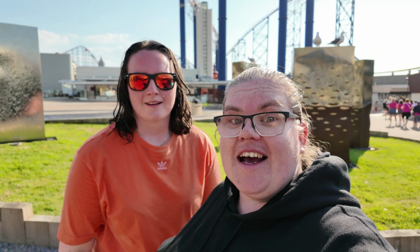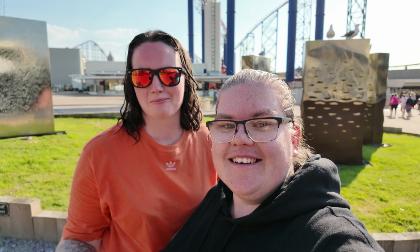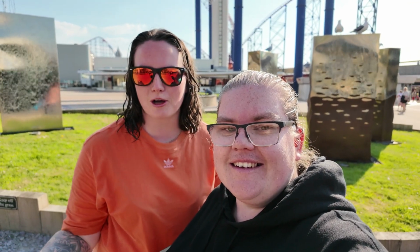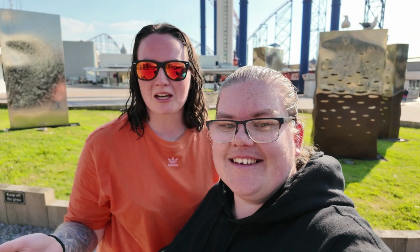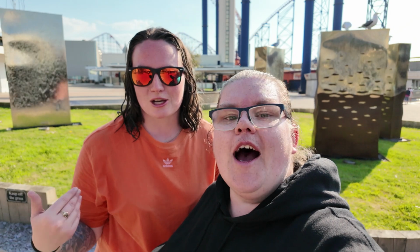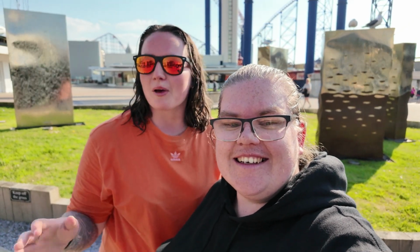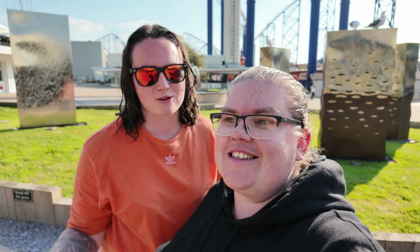Right guys, as you can see, we've just come off a very wet Valhalla. I thought being sat at the back of the boat would have been a little bit better because normally it's the front end of the boat that gets wet, but it's not. It was the back today for us for some reason. So we're absolutely drenched, dripping wet through. But I'm glad that we got on it because, like you say, it's been a very warm day and it's nice to cool down.